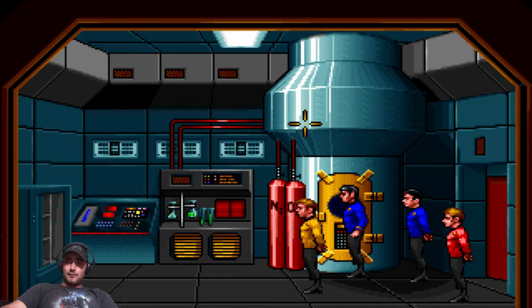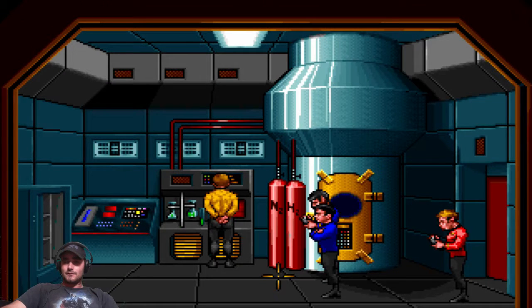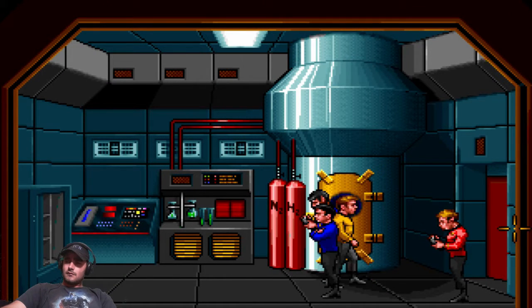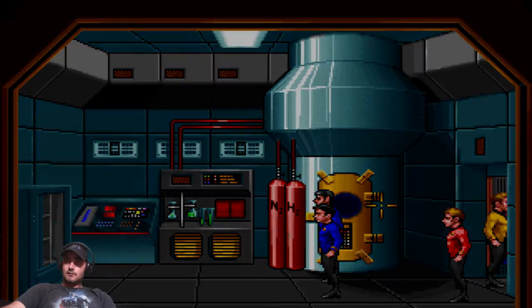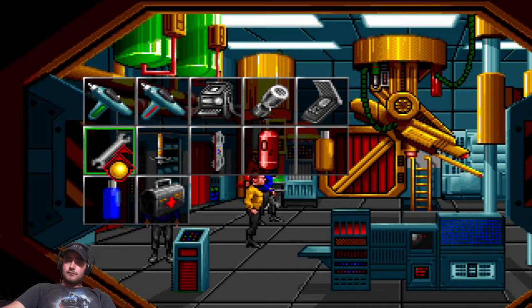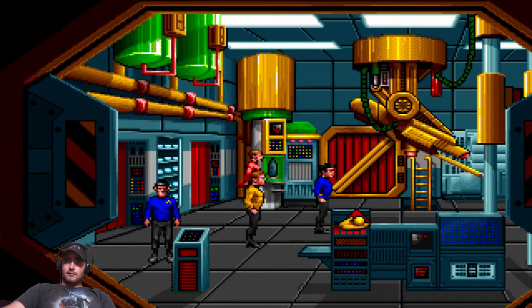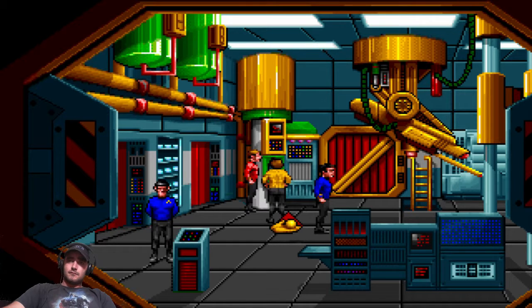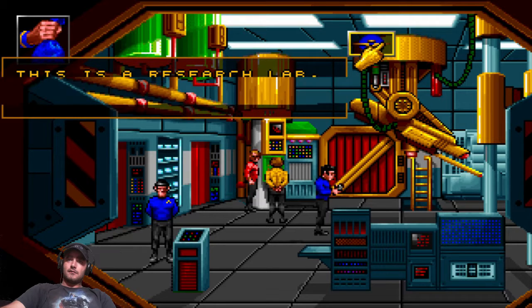Okay, we're gonna reload really quick, so I'll be doing that cycle all over again. So, we're currently stuck. I know. Can I just use the phaser down here? Jim, stop trying to shoot him. Done. See these tanks up here? Is that the idea? This is a research lab.